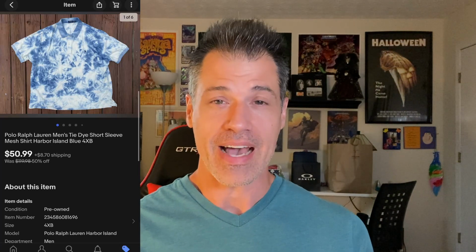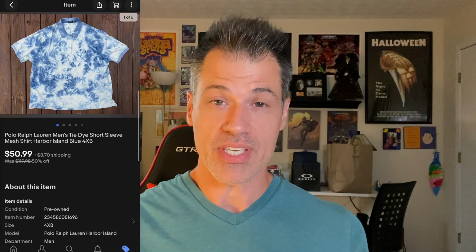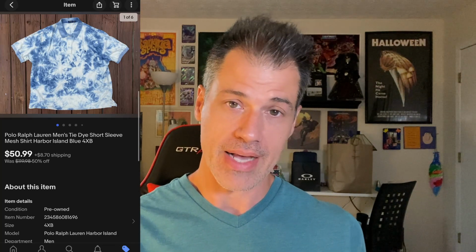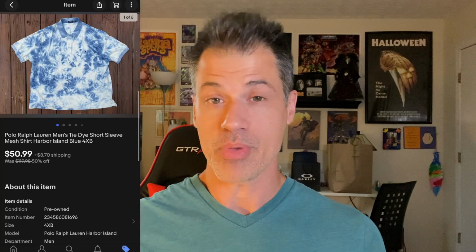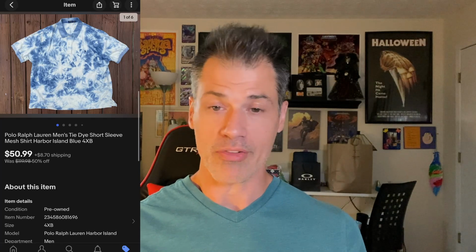This is a t-shirt in these sizes that will turn up in thrift stores, where the other one you might not find so readily available. So Polo Ralph Lauren, this is a 4XB size. I have maintained that the 3Xs, the 4Xs, the 5 and beyonds, those are the sizes that you really want to hone in on when it seems like the market is flooded with Polo Ralph Lauren shirts.